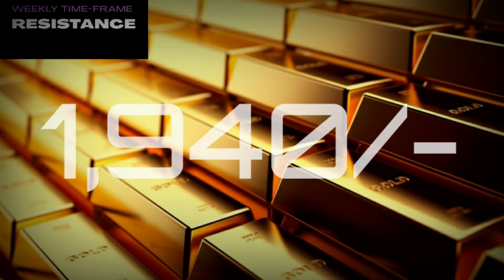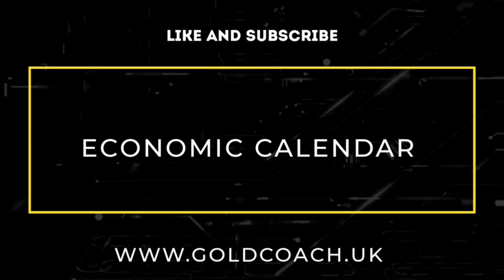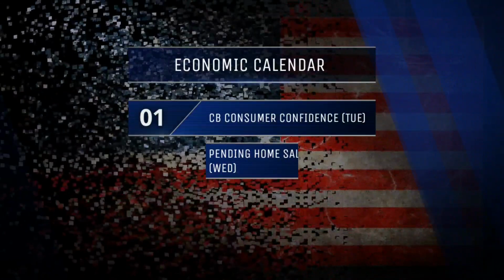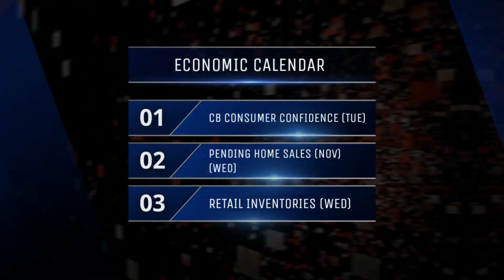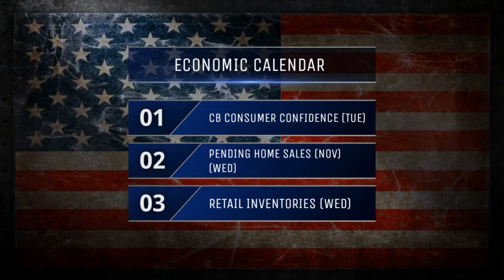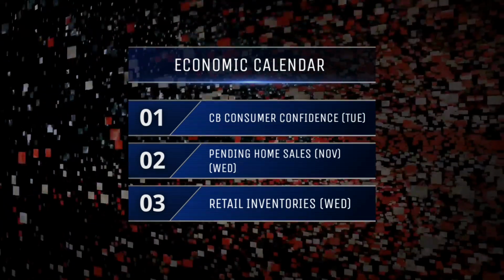We'll move on now to the economic calendar. On the economic calendar for the coming week, from the United States, we are waiting for the following economic releases: the CB Consumer Confidence for the month of November, due on Tuesday, then the pending home sales for November on Wednesday, and the retail inventories on Wednesday as well. That's all for the economic calendar. We'll move on now to the trading strategy.